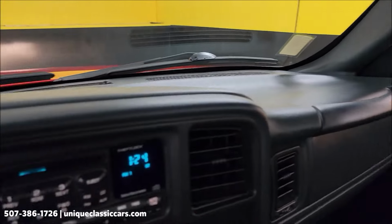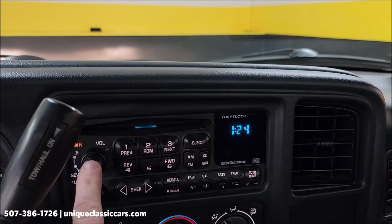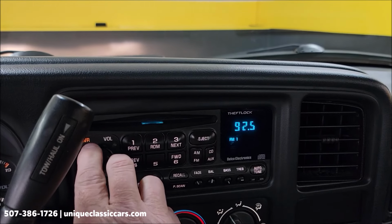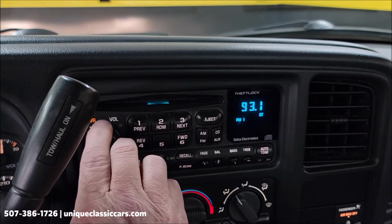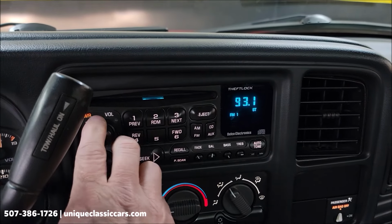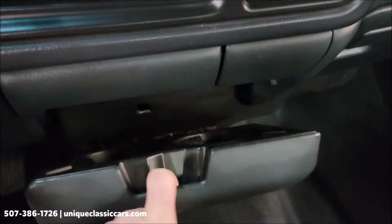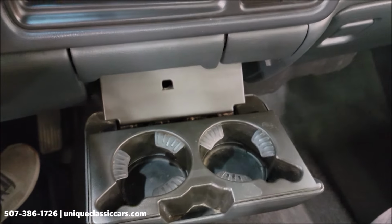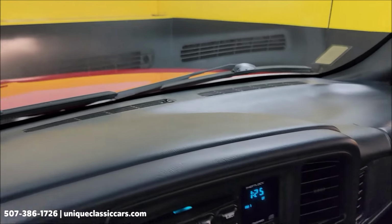Top of the dash, also nice shape. AC blows cold, of course, power steering, power brakes. I have not tried the stereo. Let's check it out. So AM, FM, CD working well. There is, of course, cup holders down below the dash. Nice truck.